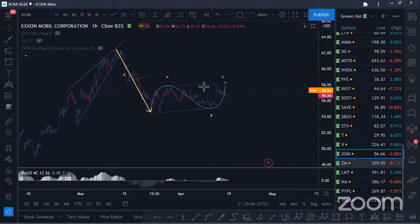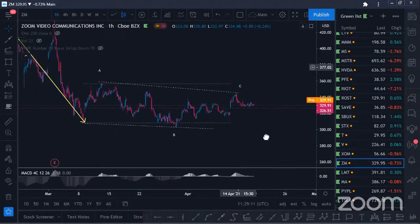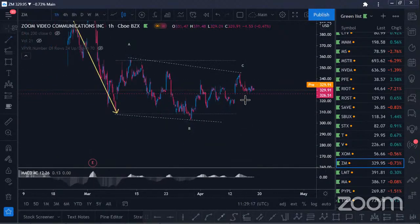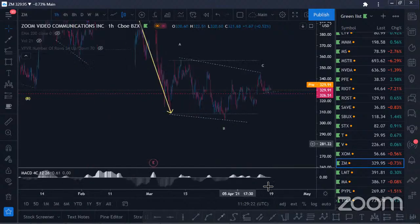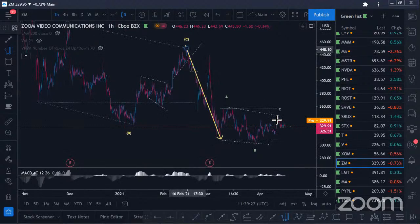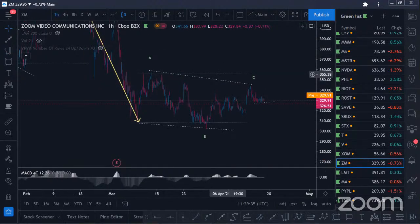Zoom still looking good. I was looking at this as a triangle, starting to see this as a little bit of a running flat, and we've been given a bit of a gift in terms of a flag pattern there. So trading this to the downside, I think, is a very, very good trade. Structure looks really good. Length of correction works for me. And yeah, looking really good for downside. Again, short bias. I really like these shorts lining up, and Zoom is definitely high up on that list.